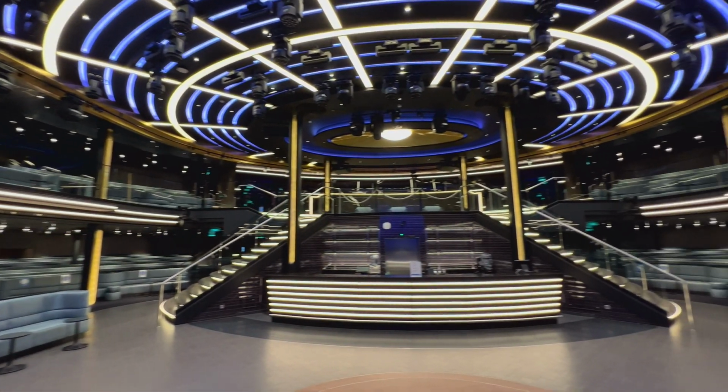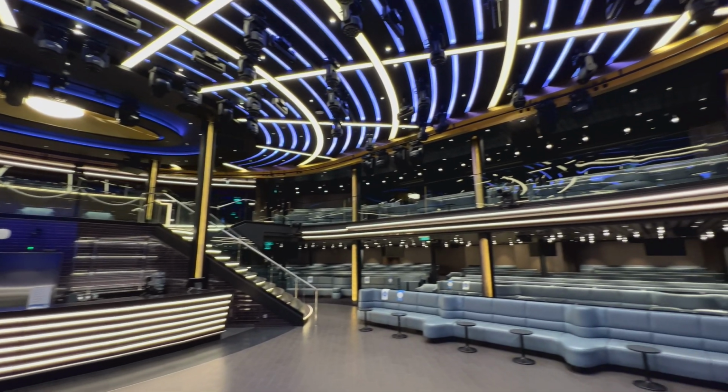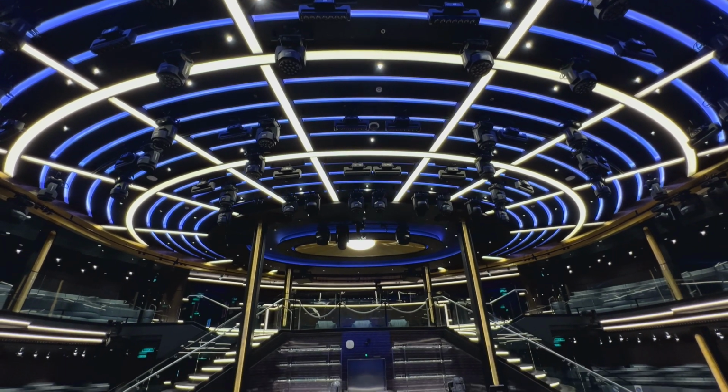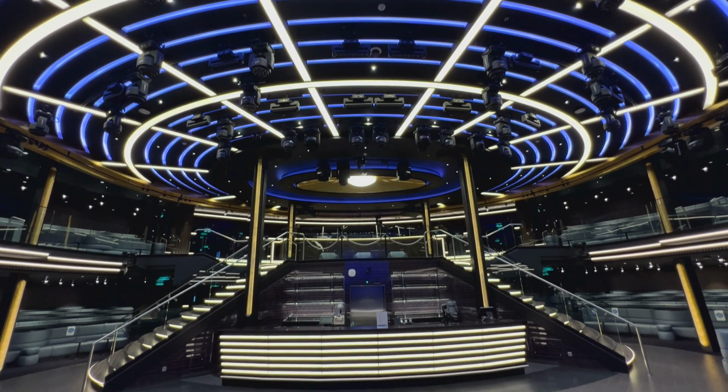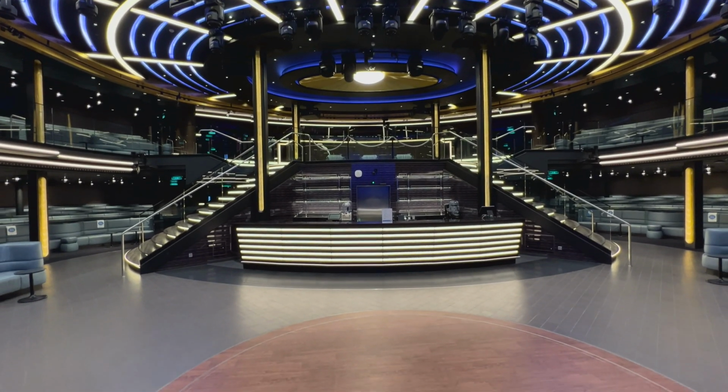Now this arena is a pretty unique venue, so this is built into the very front of the ship up on deck number 6. Now what you'll find is that the stage in the middle here actually rises and falls, which is exactly why you've got an outline on the floor there.